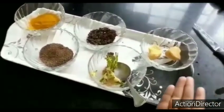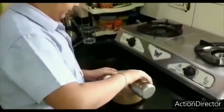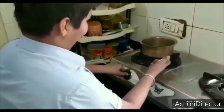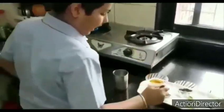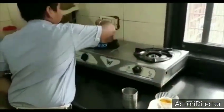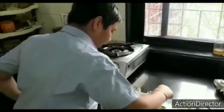Basil seeds and jaggery. So first take a vessel and a full glass of water. Pour the water in the vessel and put the vessel on the gas. Then put on the gas and put half a teaspoon of turmeric, half a teaspoon of carom seed, and mix it. After mixing, cover it.